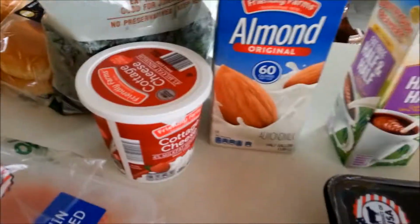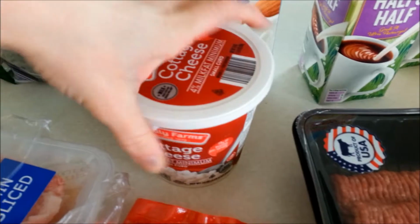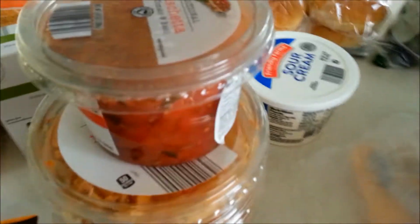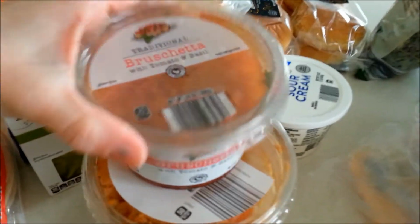Bought the organic chopped kale. Cottage cheese. Love this. I always snack with this with some vegetable on the side with salt and pepper. And then sour cream, tub of that. Bruschetta. Can dip like anything in this.